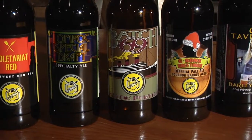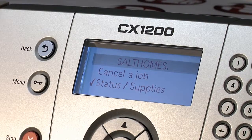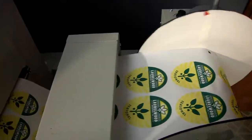45 cases is just over 500 bottles, so not much at all. So we get 1,000 rolling and be good, and that's great that we can turn that around. We don't have to order 10,000 or anything like that, and the quality is just as good, and the price is as well. I can tell you that the machine has been busy.